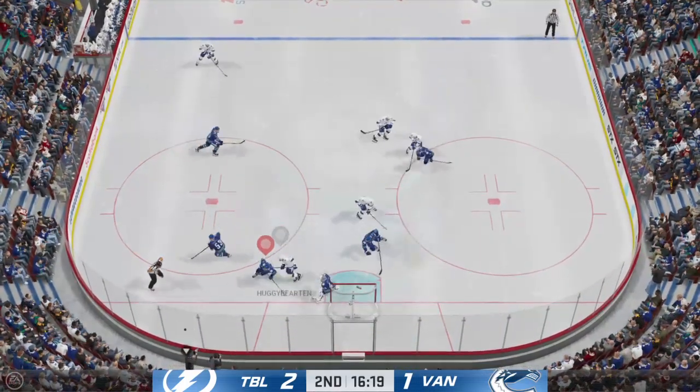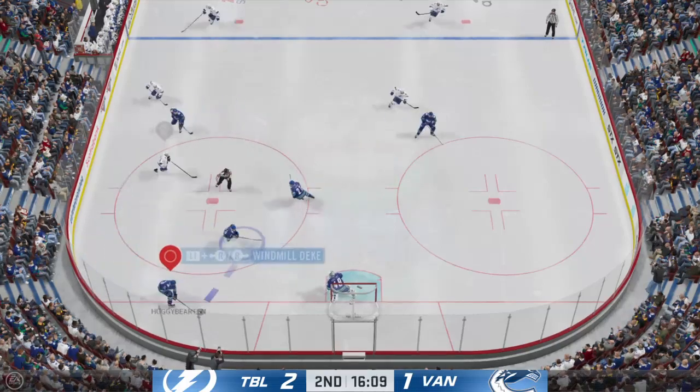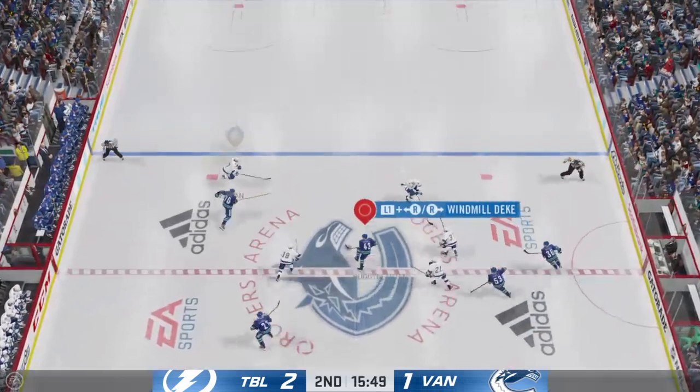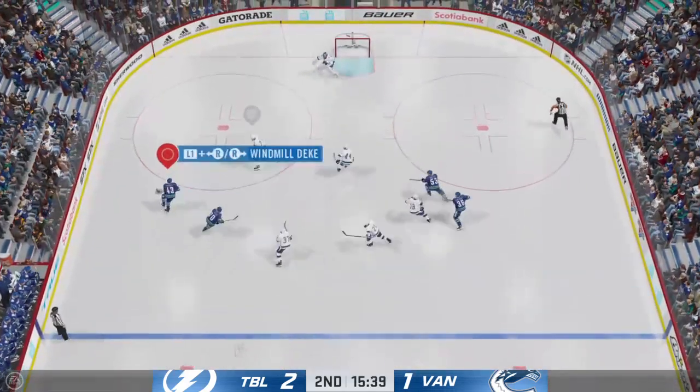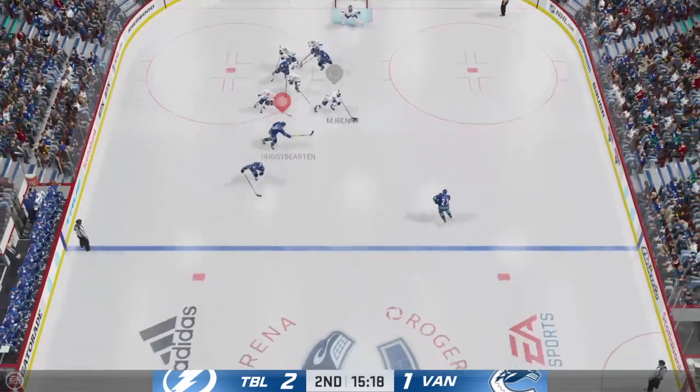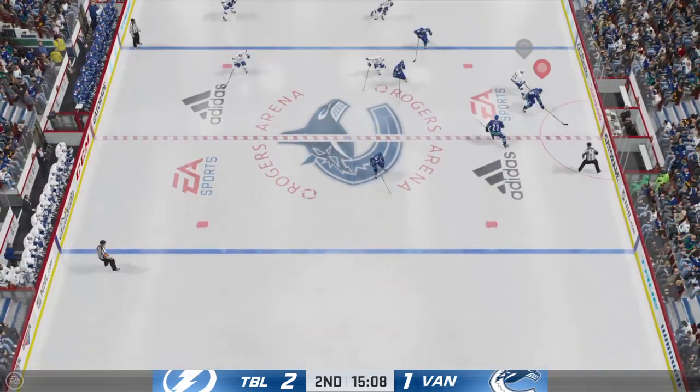Skates to the crease. Oh, he had that corner, but he puts it off the outside of the post. The Bolts continue to lead, but they would have loved to have stretched it out after that one hits the post. Here's the chance to set up now. Fails to find the open man.